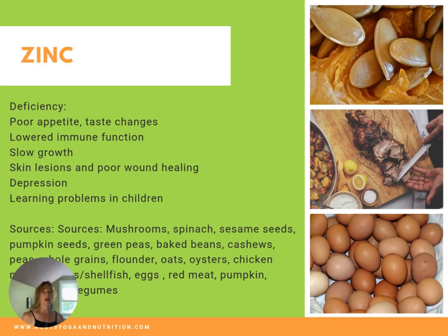Zinc. Zinc helps with our taste buds, and it helps with our immune system and can help with mental health. Some sources of zinc are spinach, sesame seeds, mushrooms, and pumpkin seeds. Sometimes we'll supplement with zinc as well, especially for targeting the immune system or appetite.